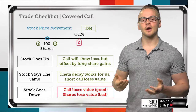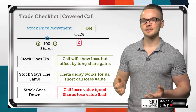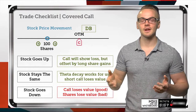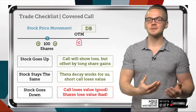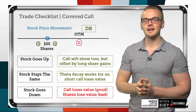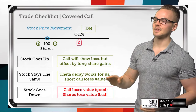So now my cost basis is $49.50 as opposed to $50, even though I can still sell those shares back to the market if it's trading at $50 exactly for $5,000. So I've reduced my cost basis to $49.50. I can then go out and sell those shares for $5,000, which results in a $50 profit. So here I've got this highlighted in green as well.